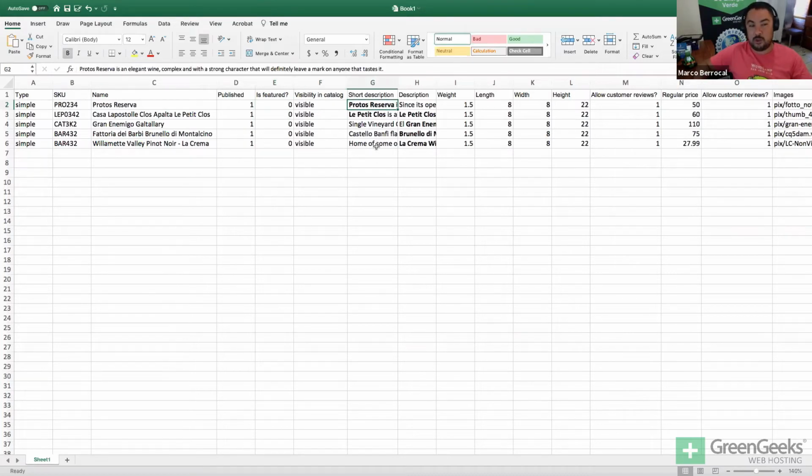What is the short description of it? So Protos Reserva is an elegant wine, complex with a strong character that will definitely leave a mark on anyone that tasted it. And that is absolutely true, by the way. It's a fantastic wine. So description, this is a longer one since it's opening 2009. I think Protos is one of the best Ribera del Duero wines.